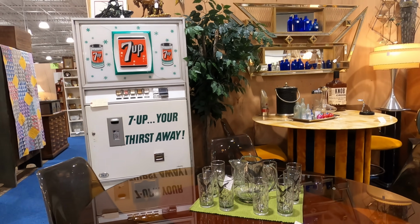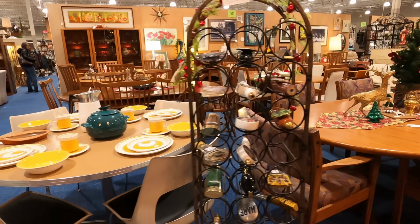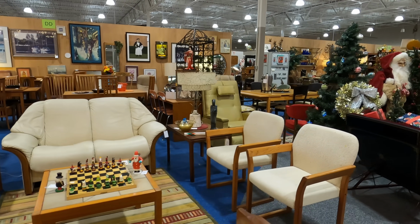My interpretation of vintage as it relates to furniture and other collectibles would simply mean something at least 40 or 50 years old, all the way up to 100 years old. Feel free to let me know your thoughts in the comments.